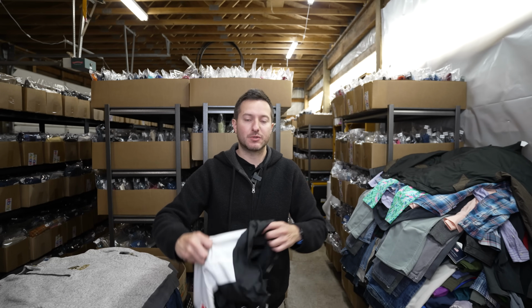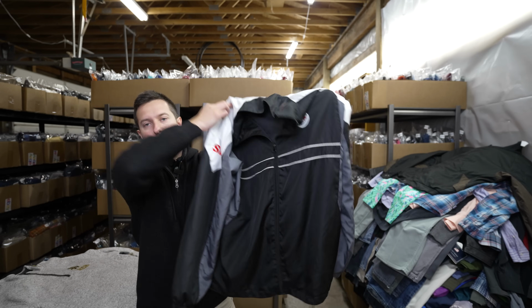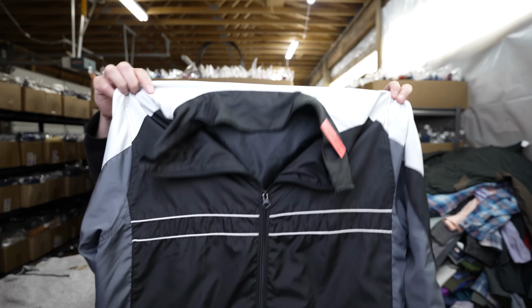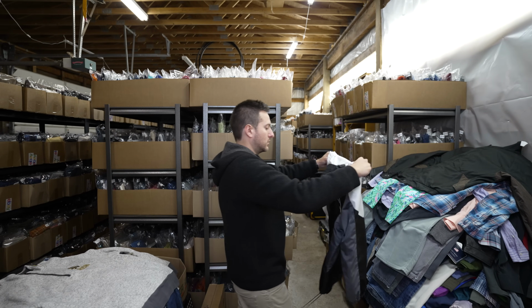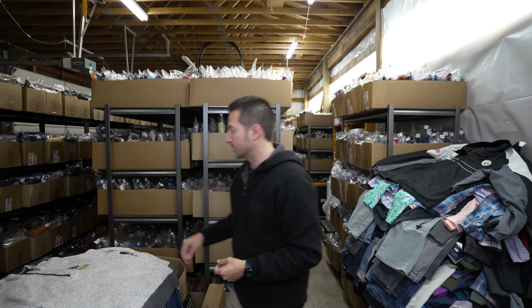I pick up a lot of sports stuff, pretty much anything sports, football especially, basketball, baseball. Pittsburgh Steelers windbreaker jacket, Sports Illustrated. It's a size large, so should be able to get $15 plus shipping on that one there, especially when football season picks up.